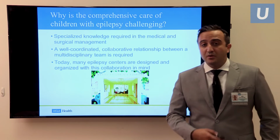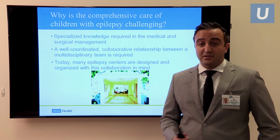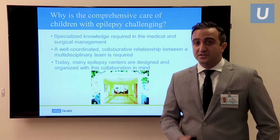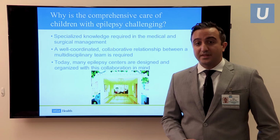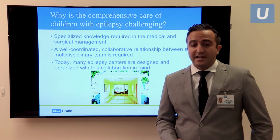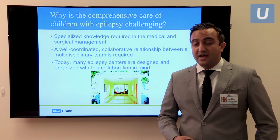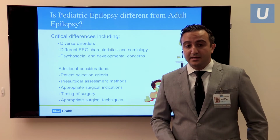You also need a well-coordinated, collaborative relationship with a multidisciplinary team. So it's a large team of many, many doctors that work together for the management of children with epilepsy. And today, many epilepsy centers are being designed and organized with this collaboration in mind, similar to what we have here at Mattel Children's Hospital at UCLA.